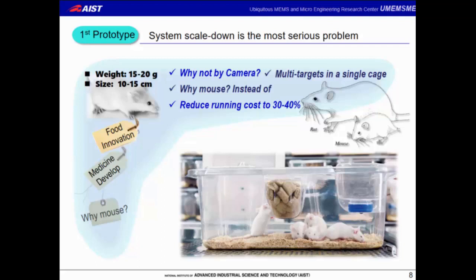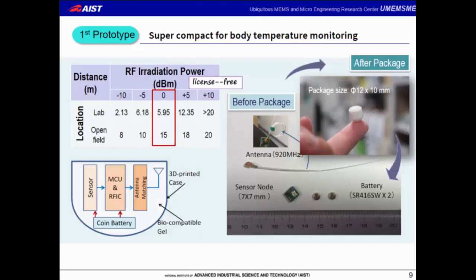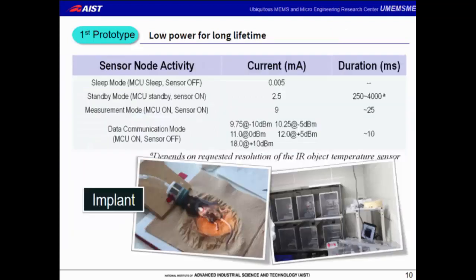The energy for the transmission is so low. So we first made a temperature wireless sensor node for mouse. We have the temperature sensor, computer, and battery, and the package was done with a 3D printed case and some gel. In this package, we installed the antenna as well. In open space, data transmission can be done over more than 10 meters, and in rooms around 5 meters. That's enough for the application. So that's what we developed first.